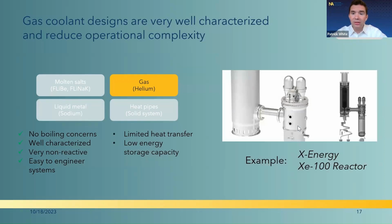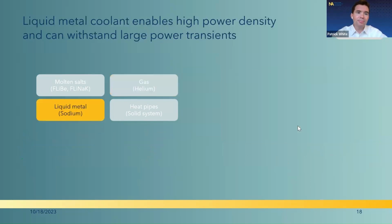So an example of this is the X-Energy reactor. X-Energy, specifically their XE100 reactor, is a helium-cooled gas reactor. And so in this case, they run helium coolant over their nuclear fuel, and that's going to be able to remove the heat. The other advantage is that gases, because they don't have a boiling point, can operate at extremely high temperatures without the worry about corrosion. So let's go to the next coolant.